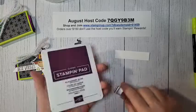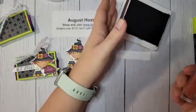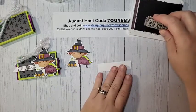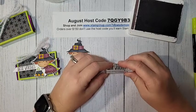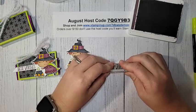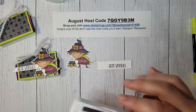And so we're going to use the greeting from that Best Witches stamp set. And I have Blackberry Bliss Ink here. And I just have a scrap of white here. This is probably maybe like 2 inches long, 2.5 inches long. And I'm just going to stamp my greeting toward the bottom of that. And we're going to trim this out. I just want it to be just the height of the word.